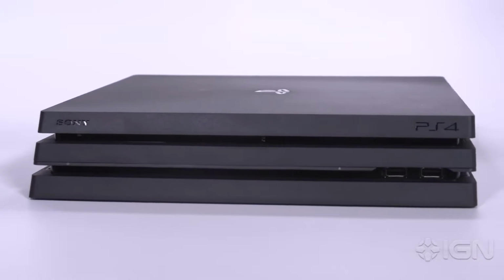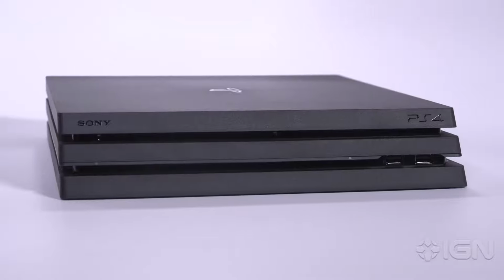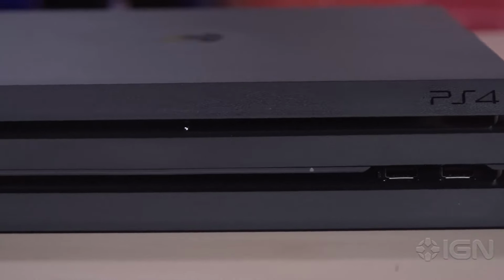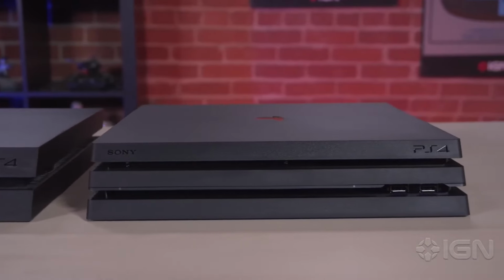When Sony released the PlayStation 4 Pro, a mid-generation hardware refresh that promised to double the power of the PS4 and bring with it better frame rates, HDR, and most importantly, 4K resolution in supported games, rather than the 1080p that base PS4 owners were stuck with, things were a little bit different.